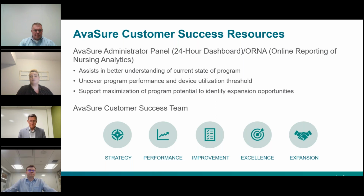And through our AvaSure customer success team, which includes a group of nurses and other support teams, we're happy to partner with you to strategize, look at program performance and improvement needs, and define your best excellence in your program while working with you on return on investment and identifying when you're ready to expand or refresh your program. And so now I'm going to hand it back over to Dave to close out the presentation.